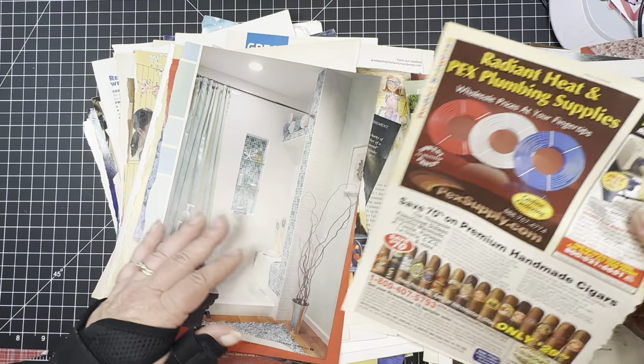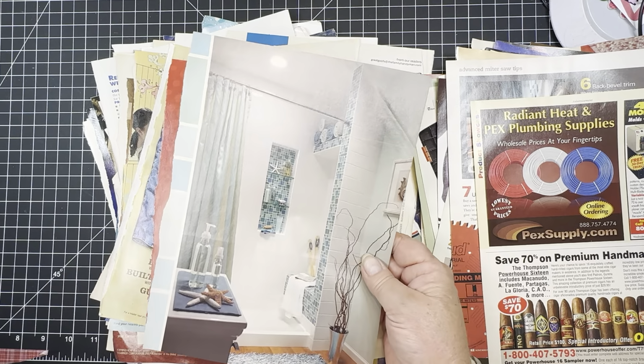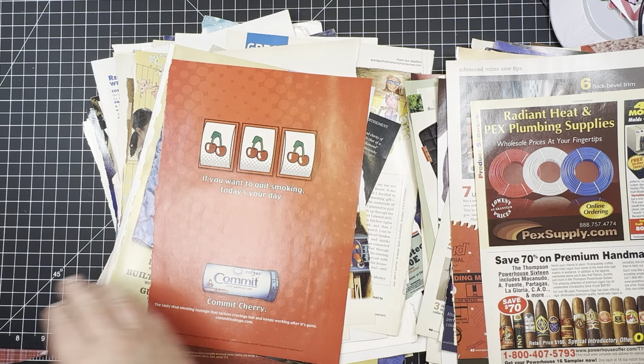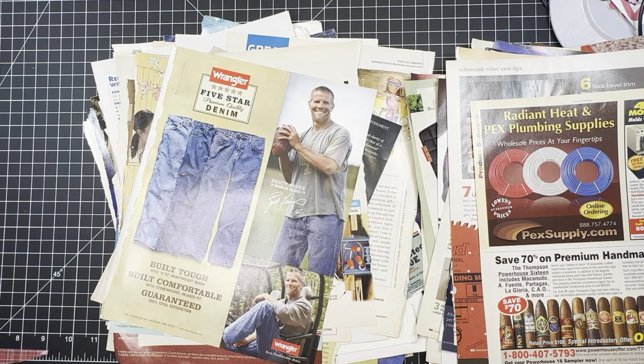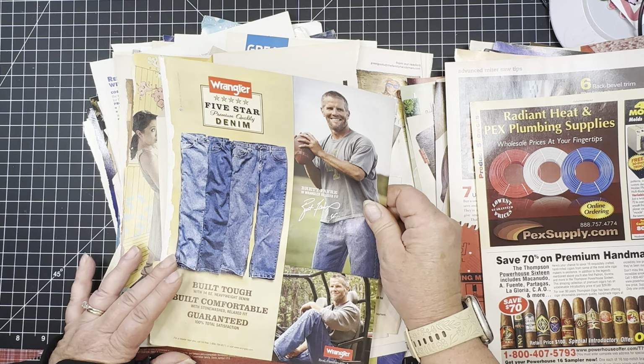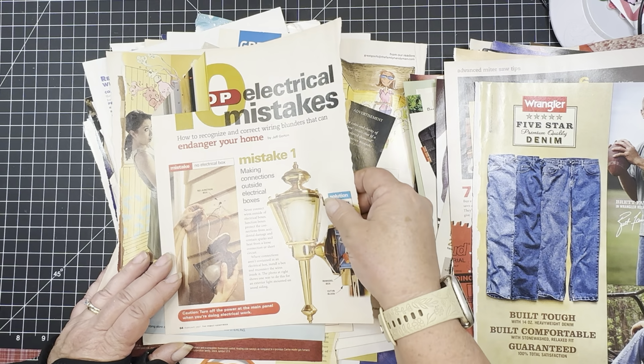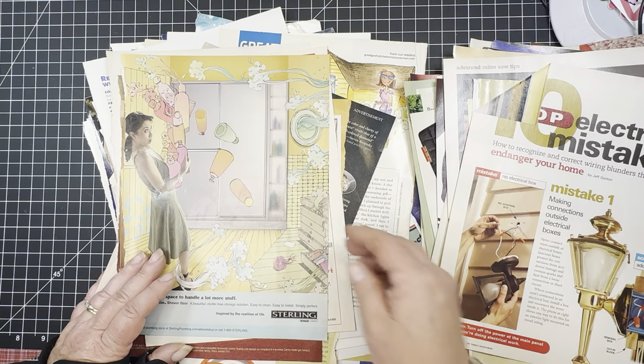page. I don't know. Anyway, okay, this one I like the colors. I thought it was a good background maybe. Here's another background. I already did that one. Why I wanted the jeans, I'm not sure, but I just liked them. So I'm going to cut them out. I like lights. I'm going to cut that one out. That could go on my gold page.